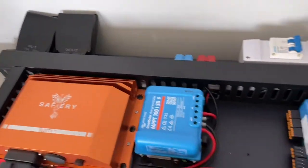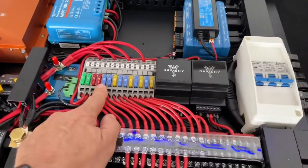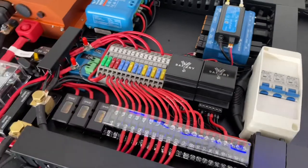Power in, power out, very flush. 4G modem always on for PVS. And then here's the 12 volt power distribution. Smart switches that are here and the regular fuses.